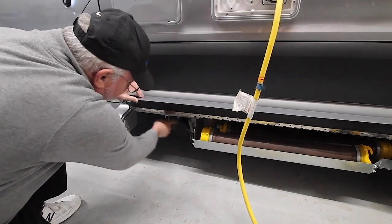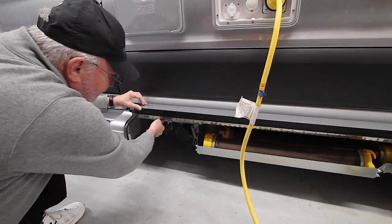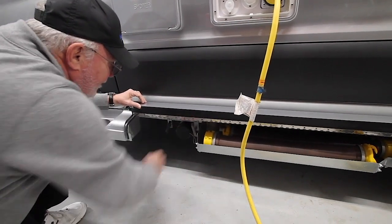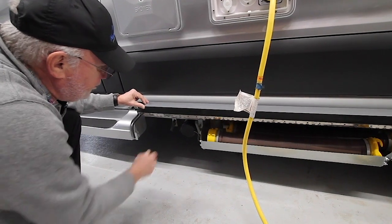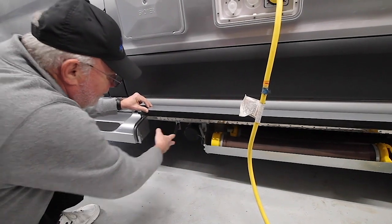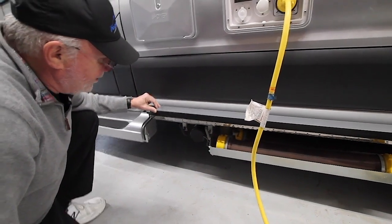And then you have two handles, black and gray. The black obviously is your black tank, your toilet. And the gray is your sink and your shower water. You just pull the black first, is the typical procedure. And then the gray is gonna rinse everything out.